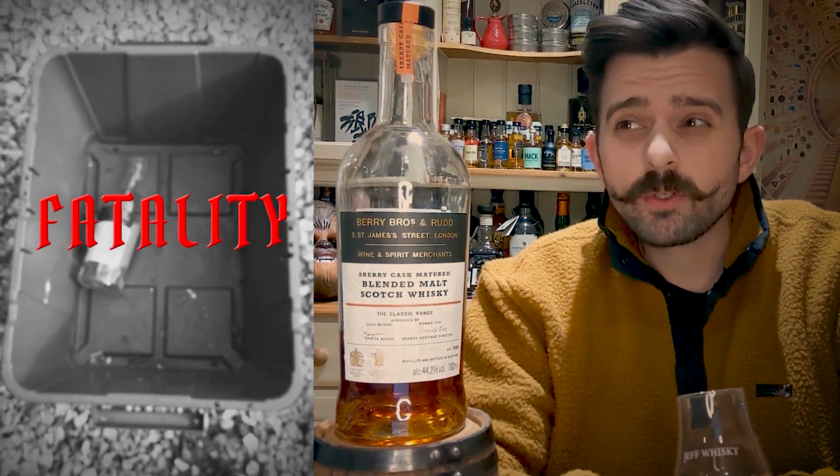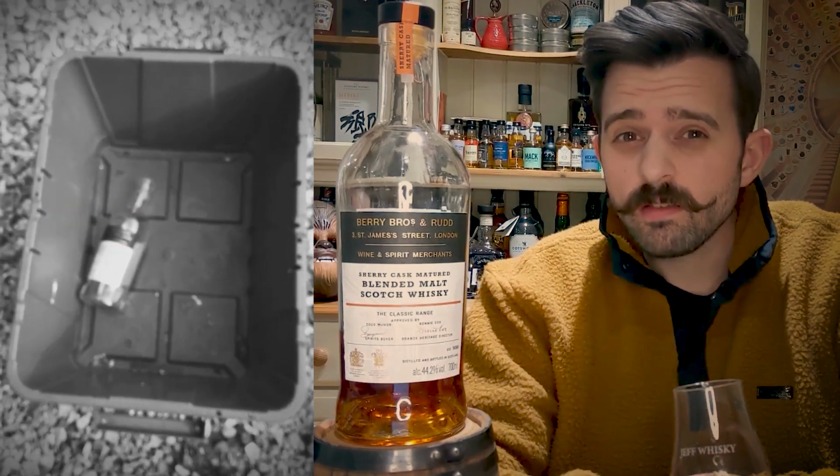It may be that this bottle's gone slightly dodgy. It could have been slightly dodgy when I got it, or it could have been the fact that this bottle's now been going on for a year and it's not been finished. But it has got a sour note. It's not terrible, but it's only going to get 3 out of 6 Jeffs.